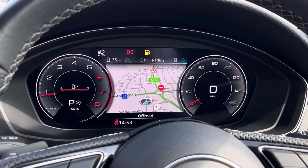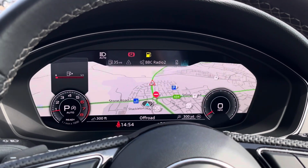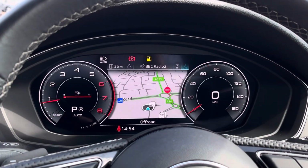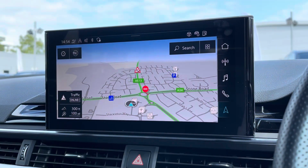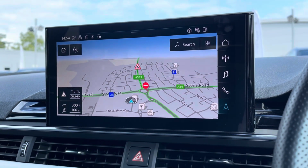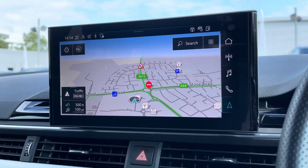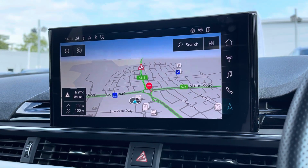Above now, we do get the virtual cockpit display, which does feature the 2 digital rev counters as well as having access to your satellite navigation. Now towards the centre of the dashboard, we find this impressive MMI touchscreen display, which again does feature the satellite navigation, but does also allow access to use Apple CarPlay and Android Auto.